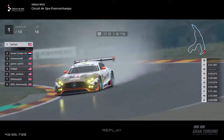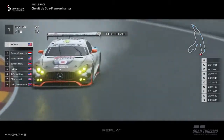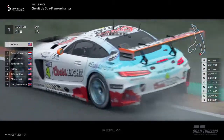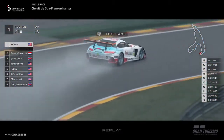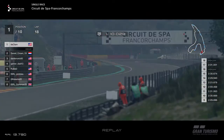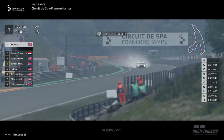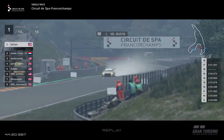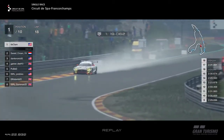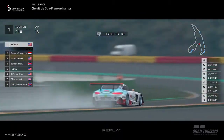Obviously Clam taking home the win for this week, with Sweet Crown and myself finishing up the podium. Behind us, Gamer Dad and Pretzels rounds out the top 5. After that, Pubed finished 6th after his pit stop blunder and consequential spin. After him, D. Roberts finishes 7th, with ISRL Gernman finishing right behind him in 8th, and Smithy Jr. and Speed Freak rounding out the field.